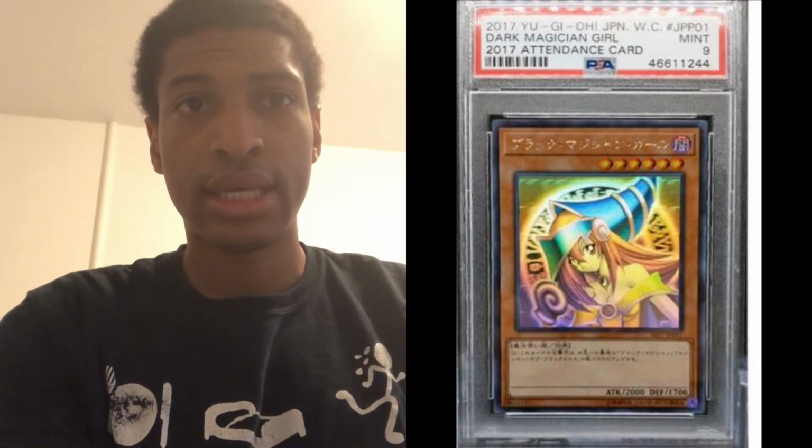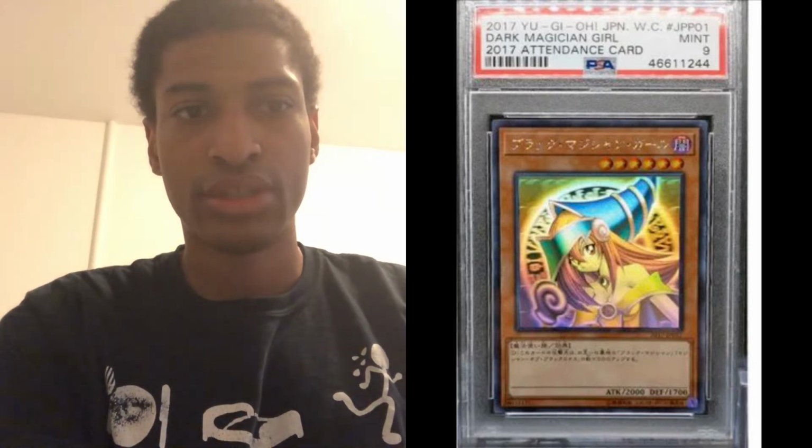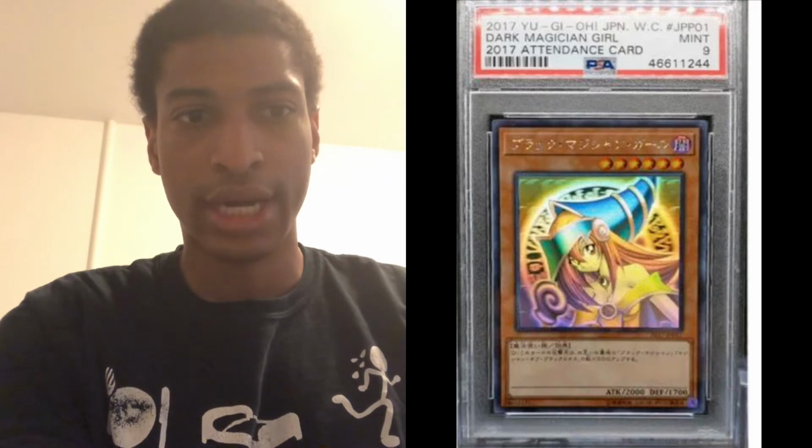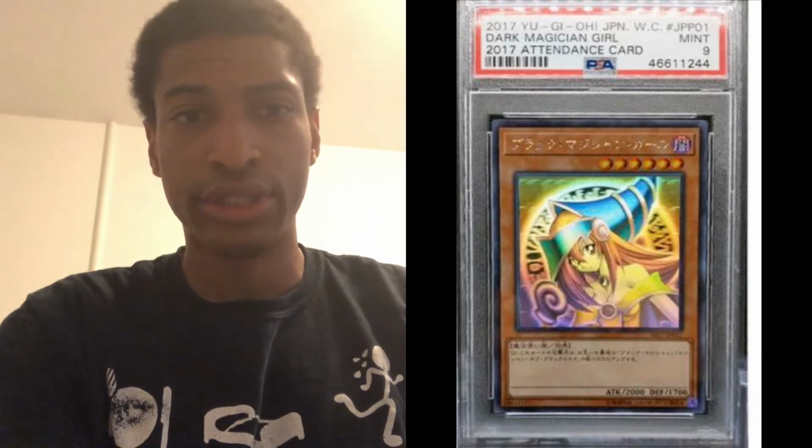And yeah, this is, I believe, a Chinese card. But there's 1,000 copies of these made, and it looks like only 24 graded by PSA 10, and there's just 10 PSA 10 cards.